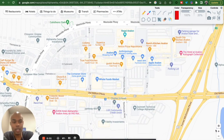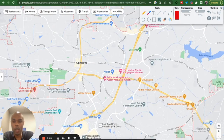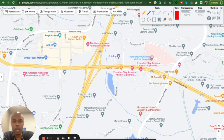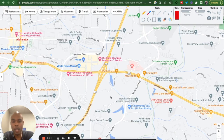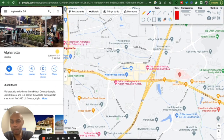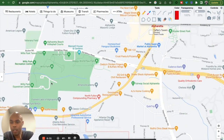So as we continue down this way, let me show you guys over here. As we continue west, also a popular hospital, Northside Hospital, right here off 400, going east on Old Milton, right off the highway as well. Very popular hospital, one worth noting as well. But heading down this way, we're headed over to the green, but oops. So we have this large park right here, Wills Park.